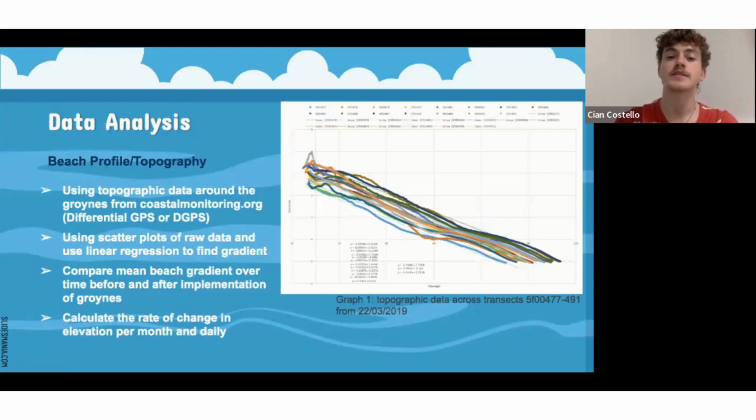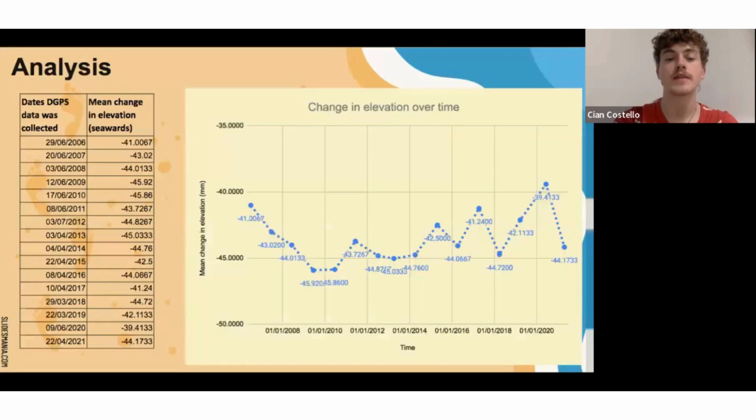From this, I compared these gradients and made a rate of change in elevation per month in millimeters and rate of change in days in micrometers, which will follow very quickly. Into the analysis. On the left, you see a table of mean change in elevation walking seawards, that is down the beach. And next to that, the dates that the DGPS data was acquired. And the graph next to it is the corresponding plot.